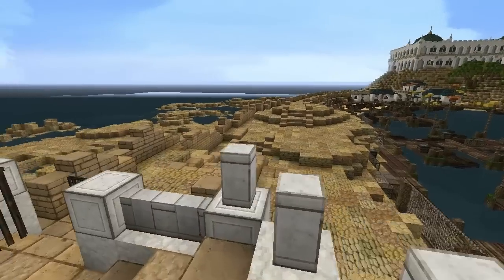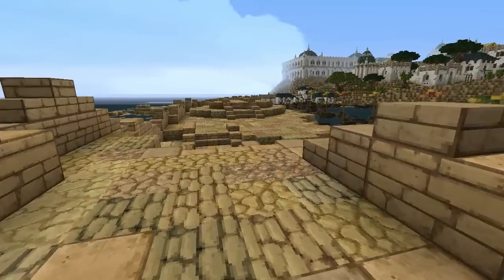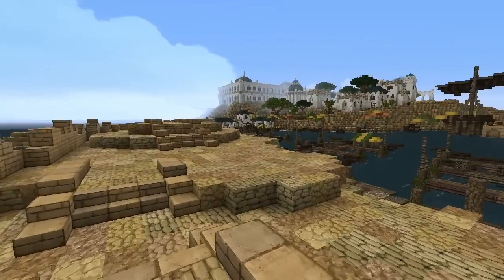Right, so we're gonna head back down out of here and start to check out more of the town's features. So we're just gonna walk along this dusty rock road and head into that town.